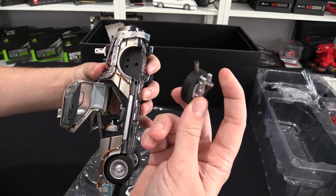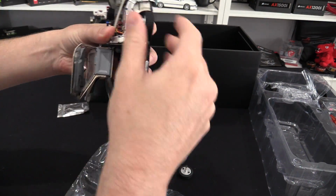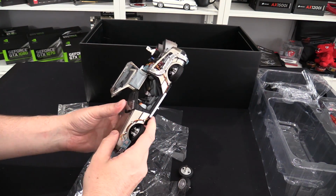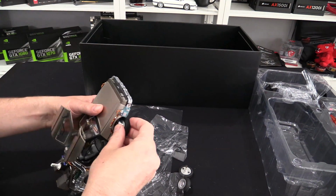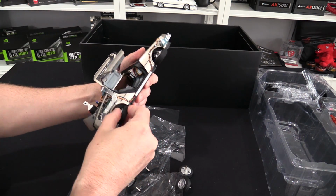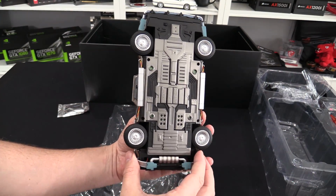So if you have a look, we've got two little locating pins, and two locating pins as well. Need to get everything lined up. Okay, this is actually quite nerve-wracking. No, I don't think you can have a MagLev model without having it in the flying mode. Okay, I think that's it. Okay, so we are now in flying mode.